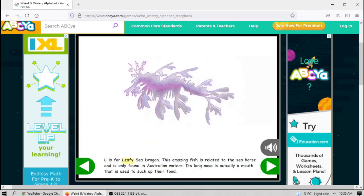L is for leafy sea dragon. This amazing fish is related to the seahorse and is only found in Australian waters. Its long nose is actually a mouth that is used to suck up their food.